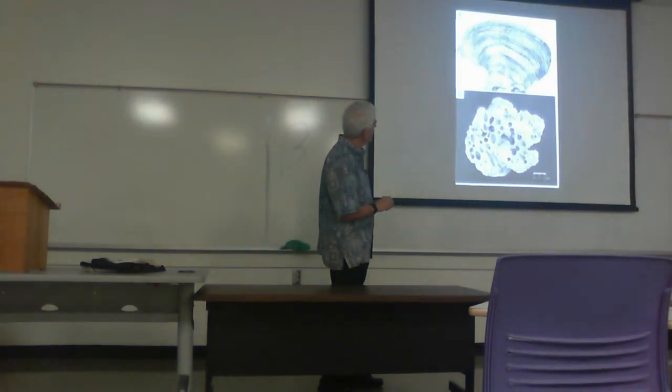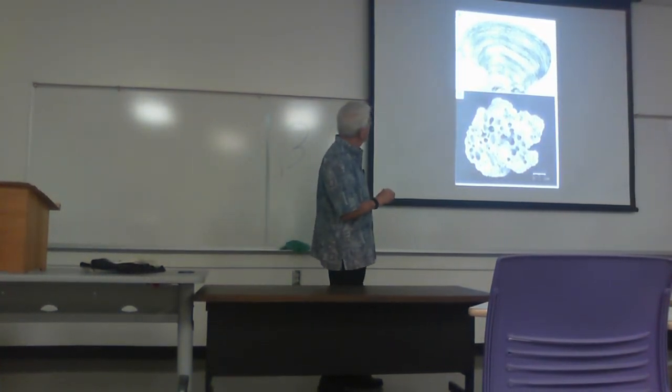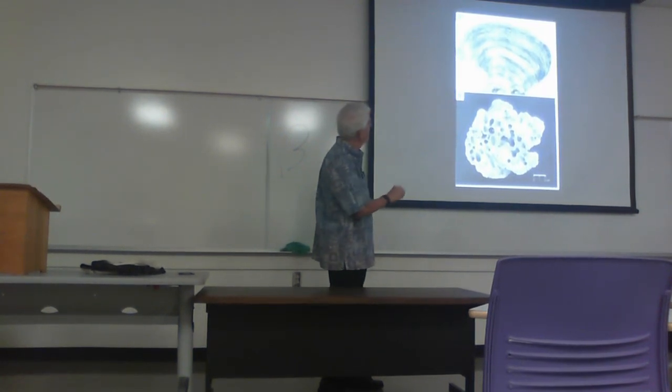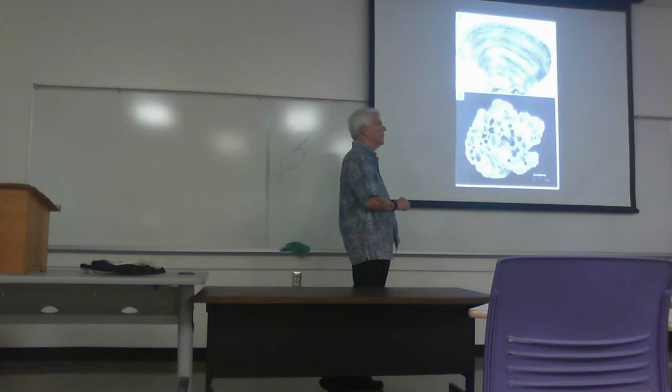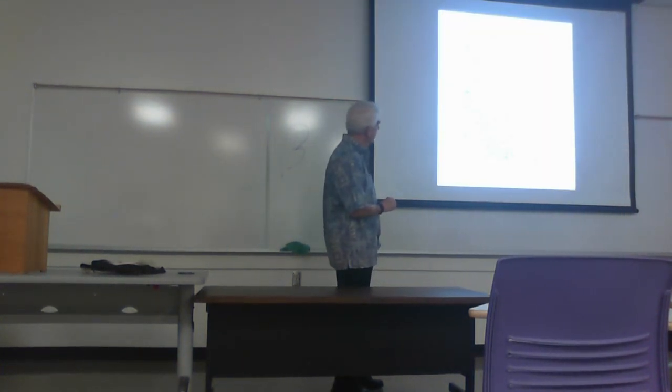Here are some photographs of a piece of coral burrowing, and then here, you can see through history, all these little marks are where the parrotfish were eating the algae. These are beautiful pictures from Peter Glynn. I think you'll see that in the book, in the chapter.